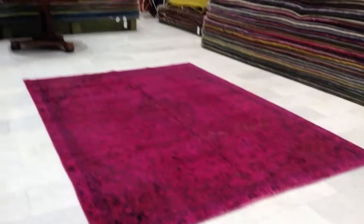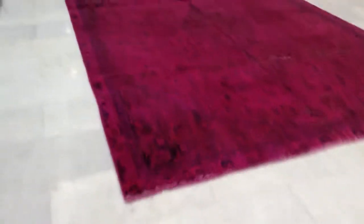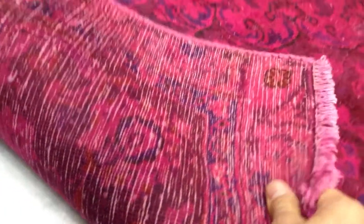The further back you go, the shinier it gets. The feel of this carpet is soft to touch. Very high quality Persian knots.